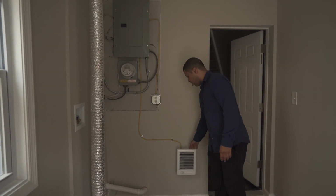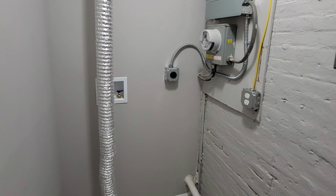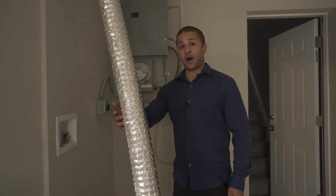We ended up putting this little wall heater in here because the addition was later, so we didn't want to punch through this brick. This is actually the end of the house with the ductwork, so just figured, you know what, set up a wall heater. This is a storage room anyway. This is where we're going to be putting the washer and dryer.